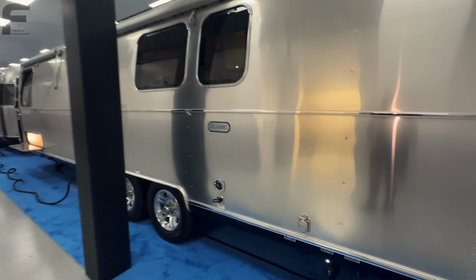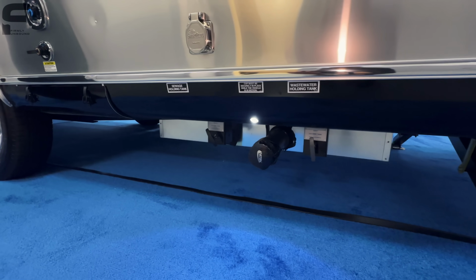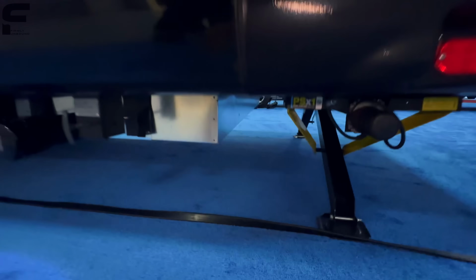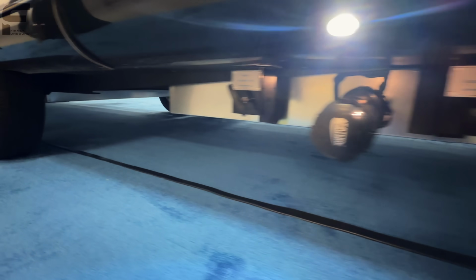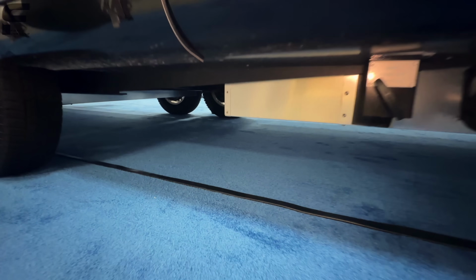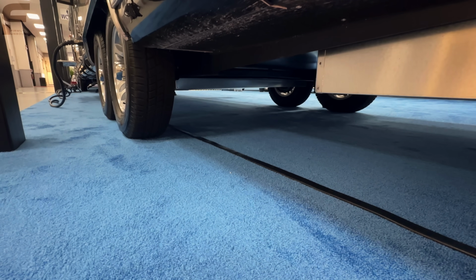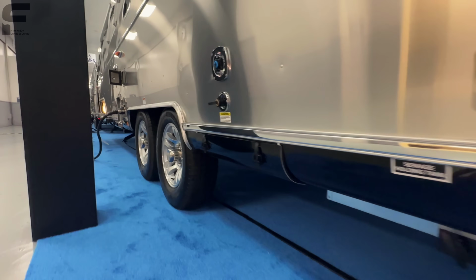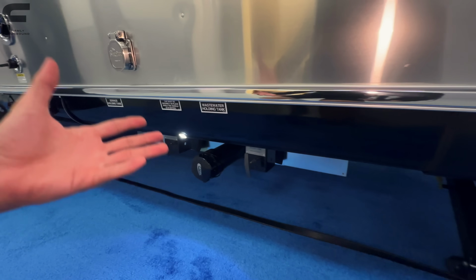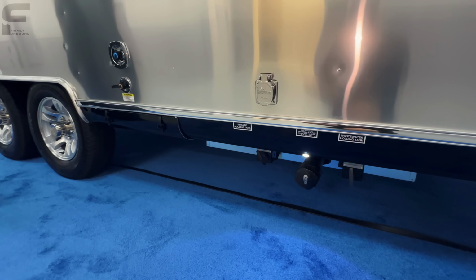Come to this side and you're going to have, it looks like your black and gray tank dump valves here. Now this underneath here, okay, the tanks are still enclosed underneath there. They're just in like an aluminum casing underneath here. It's nice, even like the base of this RV is all aluminum underneath there. So everything sits up in the aluminum casings down underneath there.